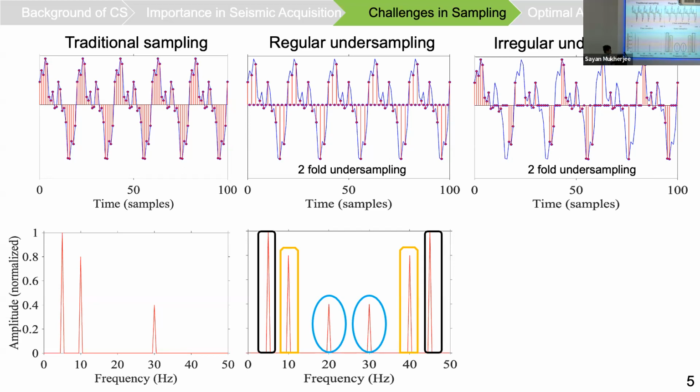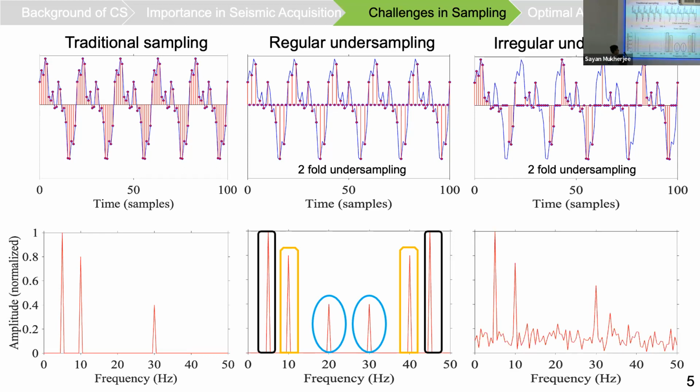So what people generally do, instead of doing a regular undersampling, they do an irregular undersampling, which converts this aliased energy into a background noise. And by doing a thresholding over this spectrum, it helps us to detect that original spectrum over this thresholding limit.